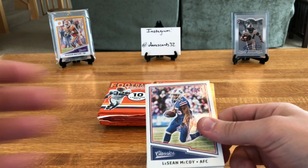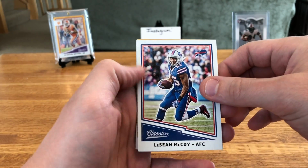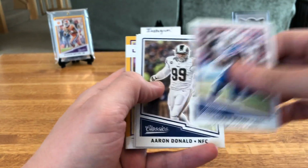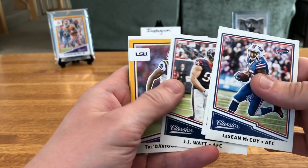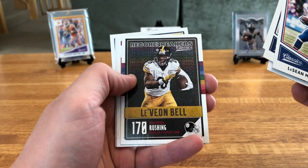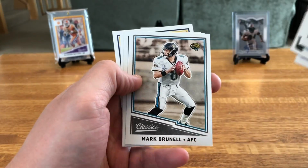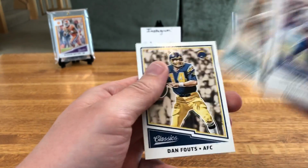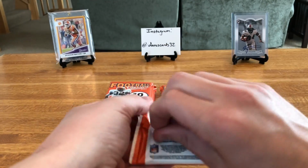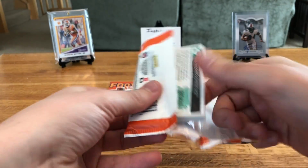And I will say, when I opened this box, that was the nicest, neatest-looking box of Contenders I've opened. Normally, the packs have been all over the place. McCoy, Donald, Watt. We got a gold Tre'Davious White. Record Breakers Bell. Isaiah Ford, Brunell, Lilly, Warfield, and Fouts. This one feels a little bit thicker. Might be our mem card, or a friendly filler.